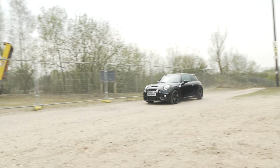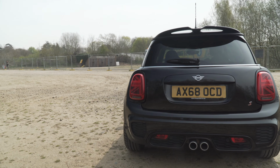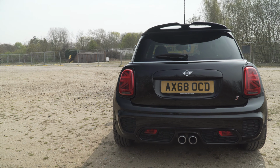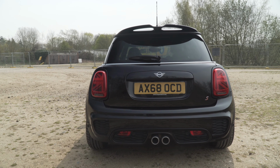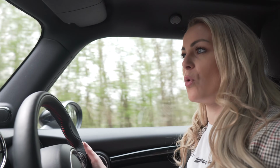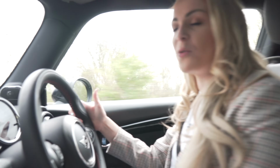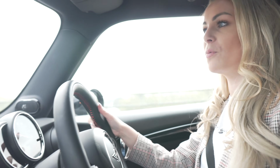So that 2-litre petrol engine is just as good as it's ever been. It's a 2-litre, 4-cylinder, turbocharged petrol engine, producing 192 brake horsepower. If you go for the John Cooper Works, you do get slightly more horsepower as well. And the 0 to 60 time will be just under 7 seconds. Now you can trim about 0.2 of a second off that if you opt for the automatic gearbox, but I wouldn't really think it needs it, because of its go-kart feel, it's great to have that manual box.